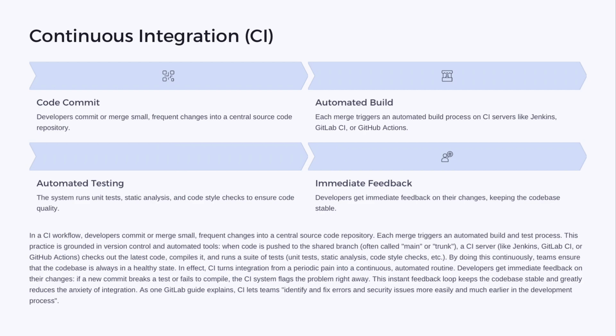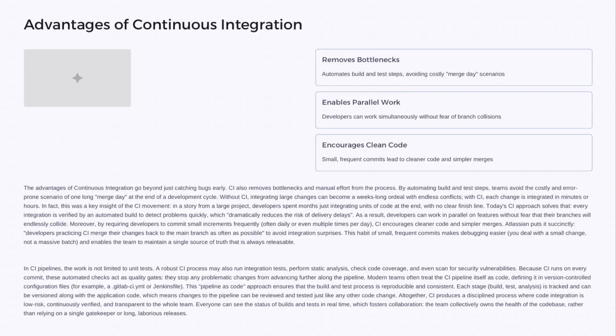Wow. So does this almost force developers into better habits, like making smaller, more focused commits because they know it's going to be tested right away? It strongly encourages it, yeah. You want small commits because they're easier to test, easier to understand, and easier to fix if they break something. Atlassian points out, developers doing CI well merge their changes back to the main branch as often as possible. It just becomes the natural workflow. Makes sense. You mentioned unit tests and static analysis.